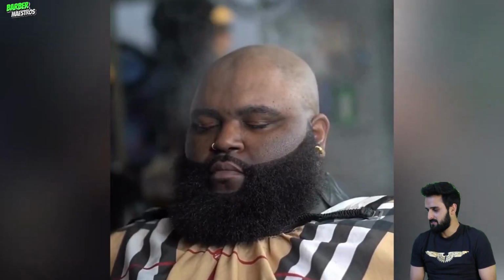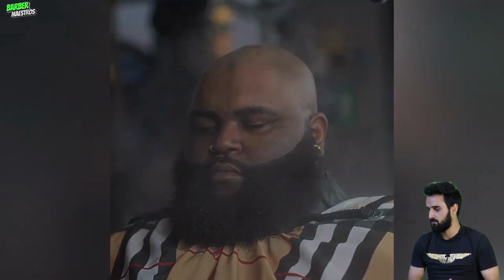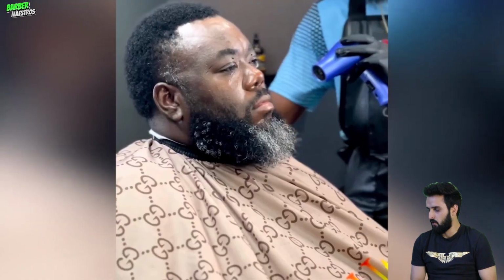And as you can see, this guy has a huge wide beard and he got a perfect beard shape. That was literally flawless. We are moving to another one and let's see what's going to happen.